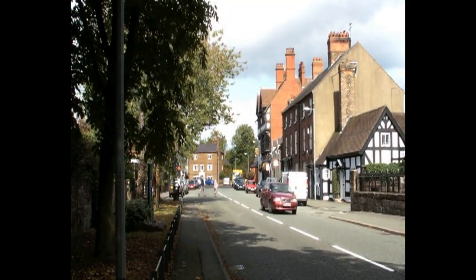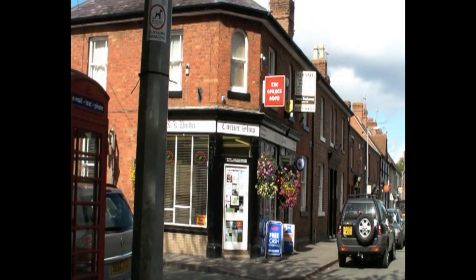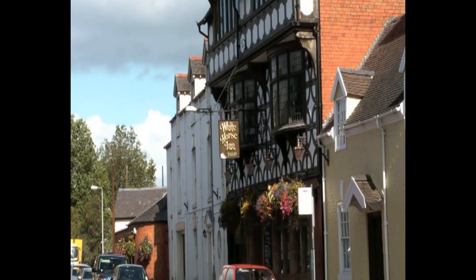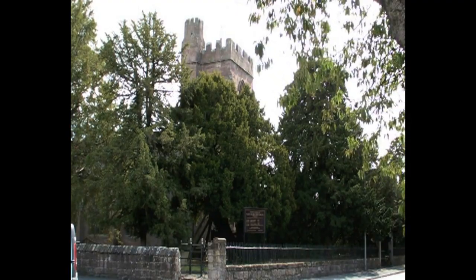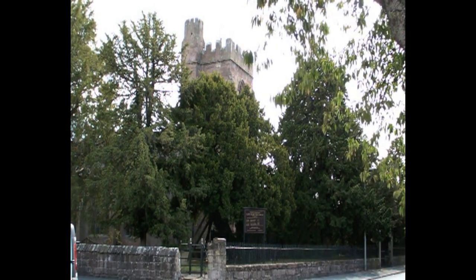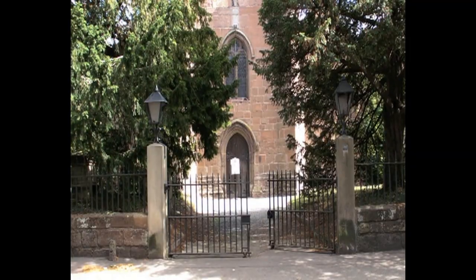We now travel a short distance south to the tranquil village of Overton. Although the high street is lined with 18th and 19th century buildings, the village featured in the history books as early as 1292, when it was granted a royal charter. The village is dominated by St. Mary the Virgin Church, which is where we find another of the 7 wonders.